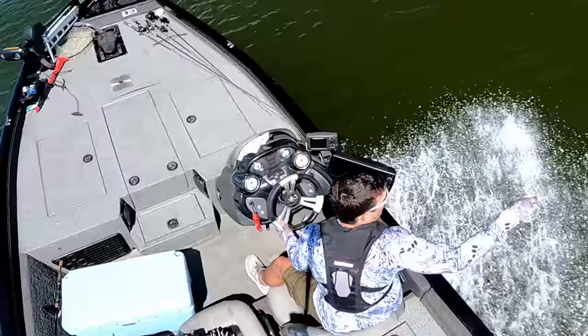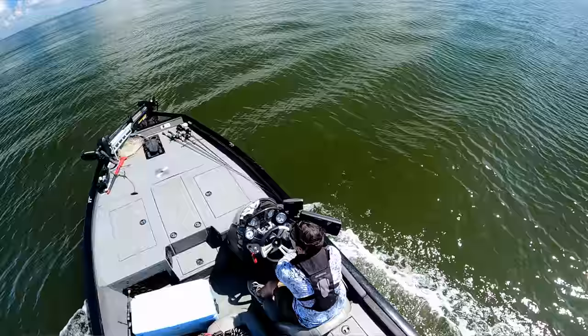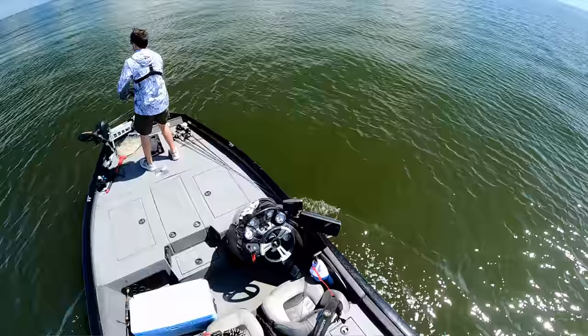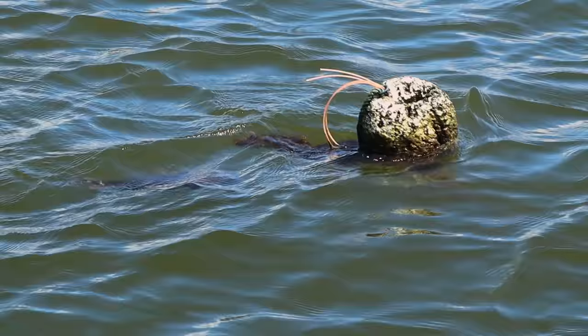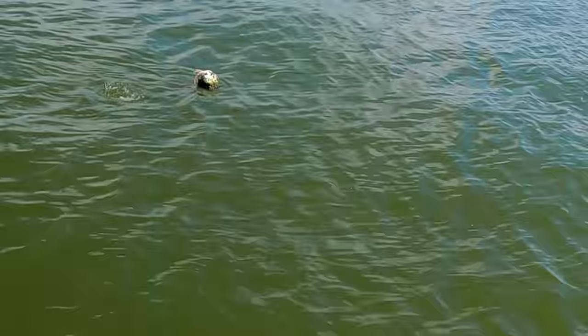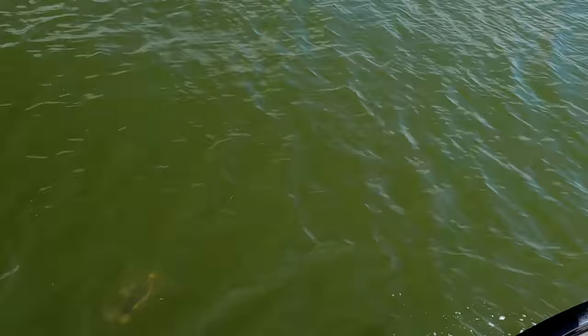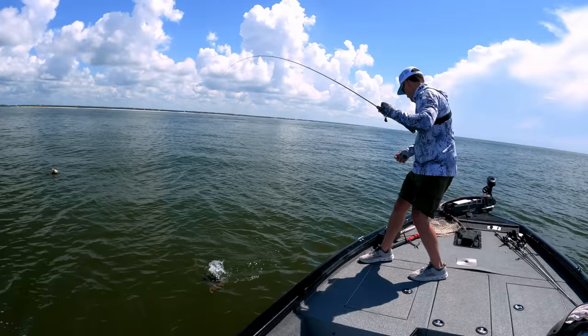Big ol' hammer right there. All right, let's get set up nice and pretty on this fish. Yeah, I don't think he's that much bigger, but we're gonna try him out anyway. Got him. Boy, put it right on his nose. It might be 18. I'm gonna net this guy just to be safe.